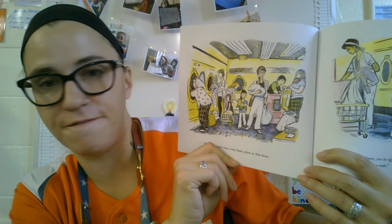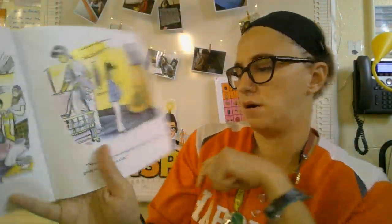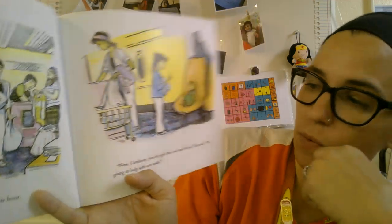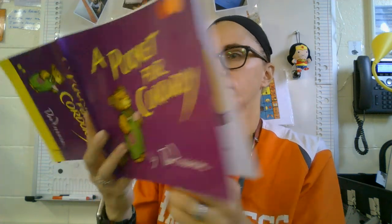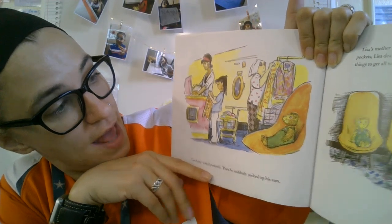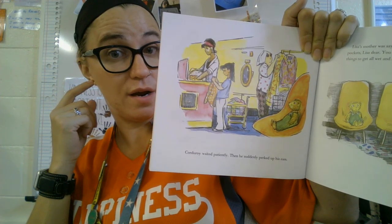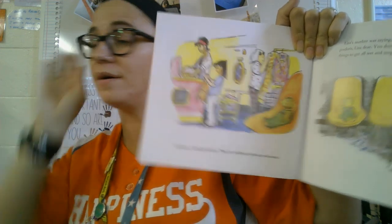The laundromat was a very busy place at this hour. Now, Corduroy, you sit right there and wait for me, Lisa said. I'm going to help with our wash. Corduroy waited patiently. Then he suddenly perked up his ears. So when he perked up, what do we use our ears for? To hear, to listen. So that means he probably heard something.